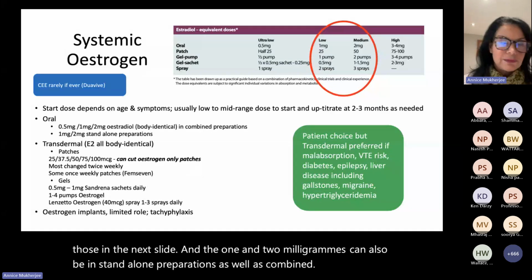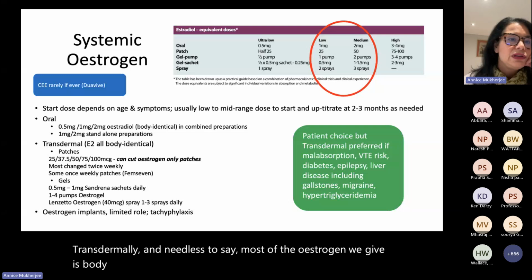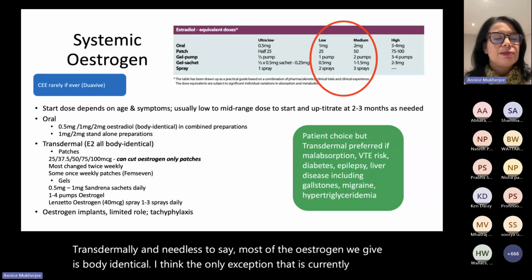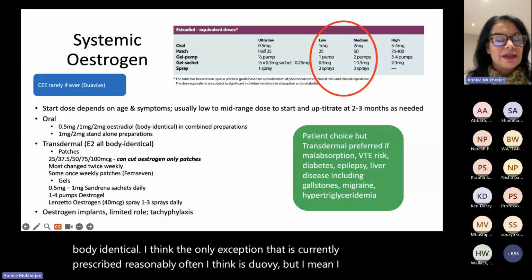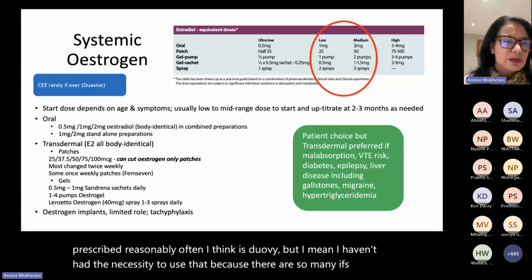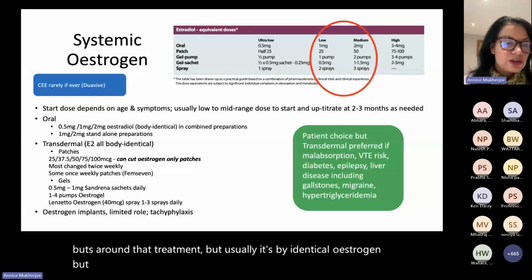Transdermally, and needless to say, most of the estrogen we give is body identical. I think the only exception that is currently prescribed reasonably often is Duavive. But I haven't had the necessity to use that because there are so many ifs and buts around that treatment. Usually it's bioidentical estrogen, but with different progestogens, which I'll go into.